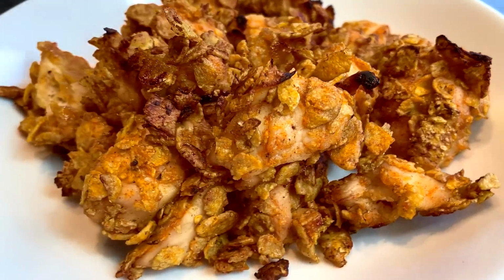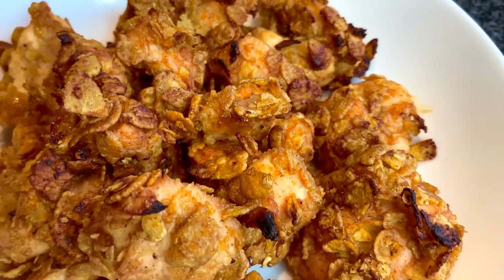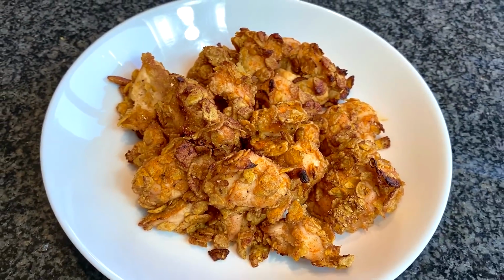But anyway, transfer them onto a plate. And that is your popcorn chicken. Enjoy. Goodbye. Mr. Colonel, eat your heart out. Look at those popcorn chicken à la Scott Murray, super macro friendly.